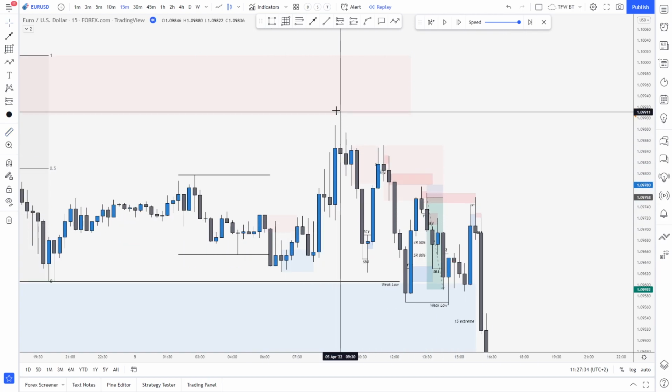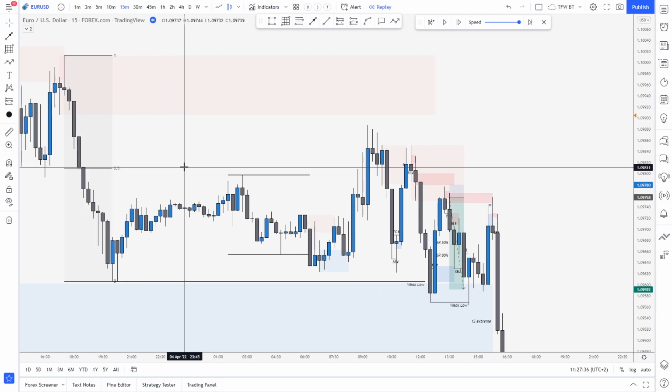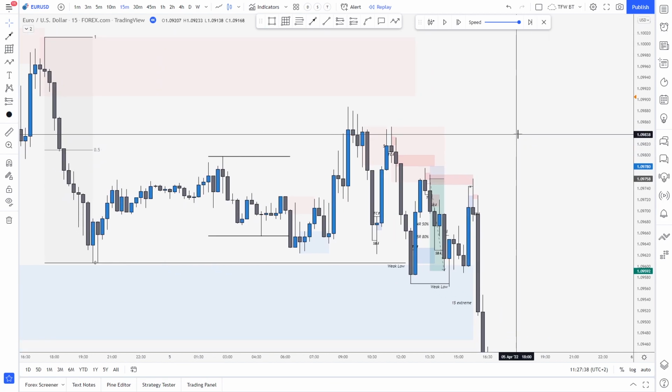So I saw that, okay, cool, we manipulated above, we pulled back above 50%. I'm bearish on the higher time frames, right? So I want to go short.